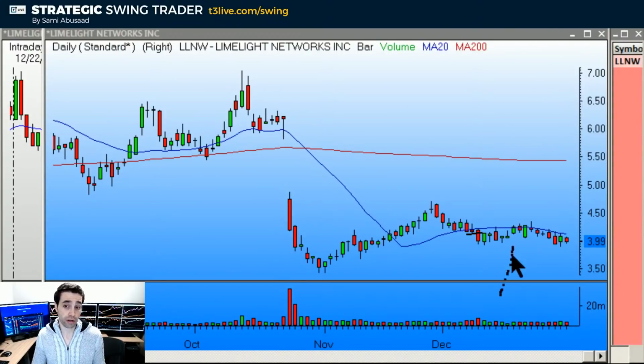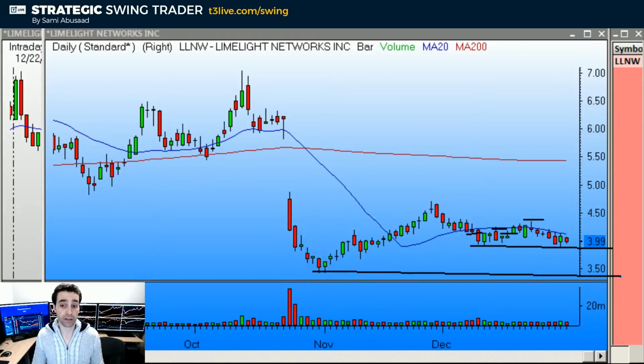So right here I shorted it, and then I don't know which day I killed it, this day, that day, I'm not sure, because it didn't look like it was going to follow through. But now it looks good under the base. One more time: stop over the pivot and target the prior low. As you can see, it doesn't have the highest reward to risk.